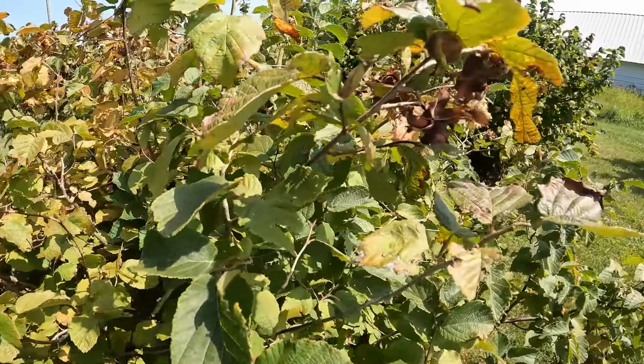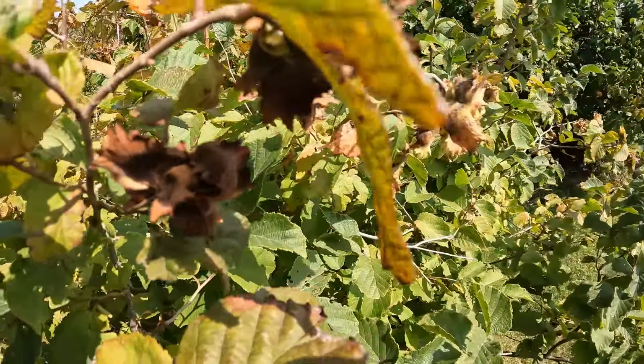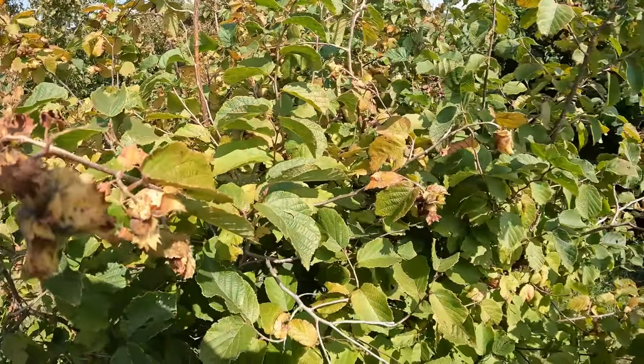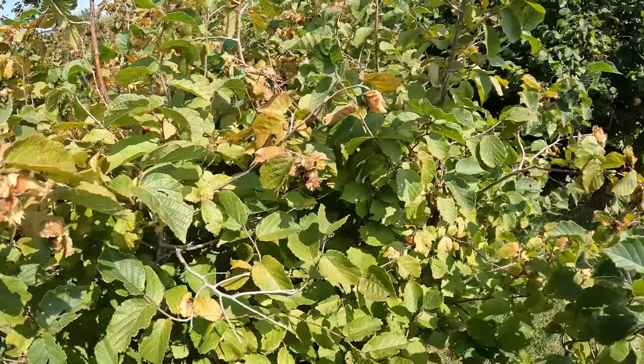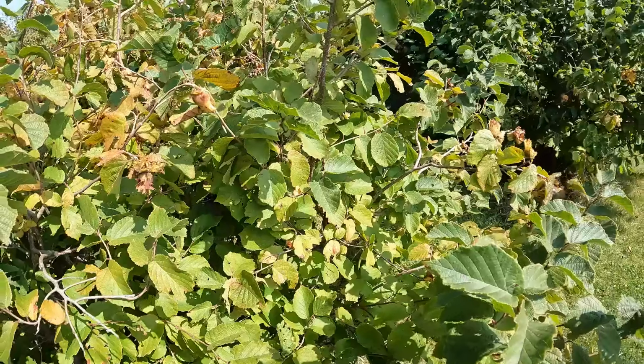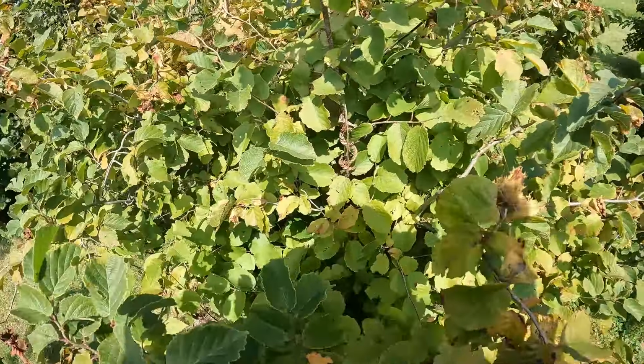And you can see some are actually so ripe that the nuts are coming out of the cluster itself. So incidentally, it's interesting because with some shrubs, the whole entire nut cluster will fall to the ground. With other shrubs, the individual nuts will actually pop out of the husk, and then the individual nuts will fall to the ground.